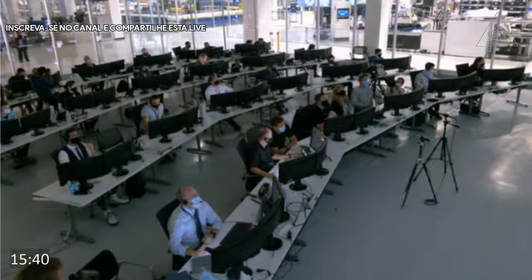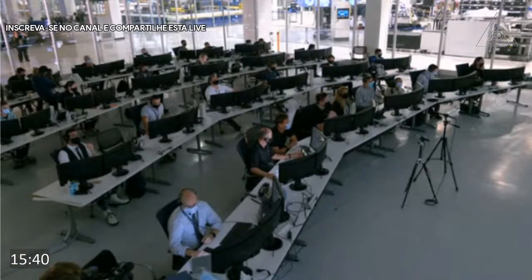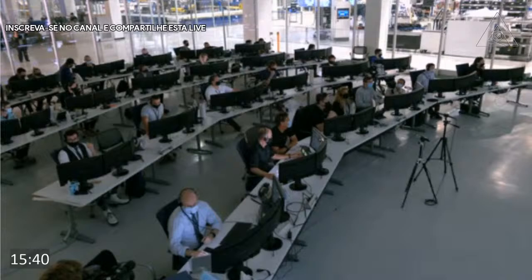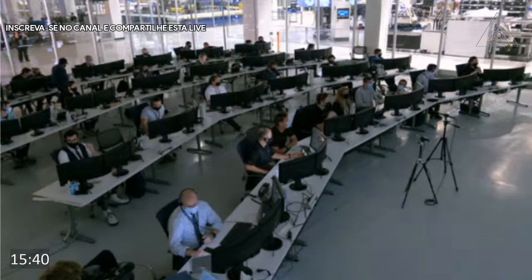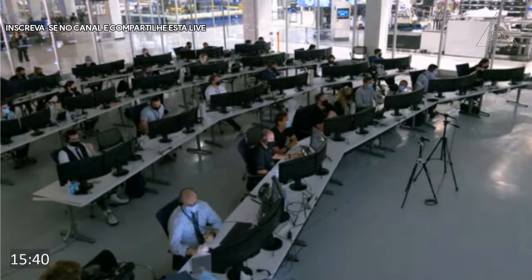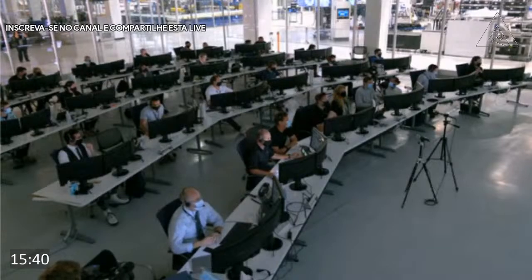Dragon SpaceX comm check. So we're still inside that anticipated blackout window. It does look like we are getting maybe some sporadic data starting to peek through. This is why you heard that communications check with the spacecraft.